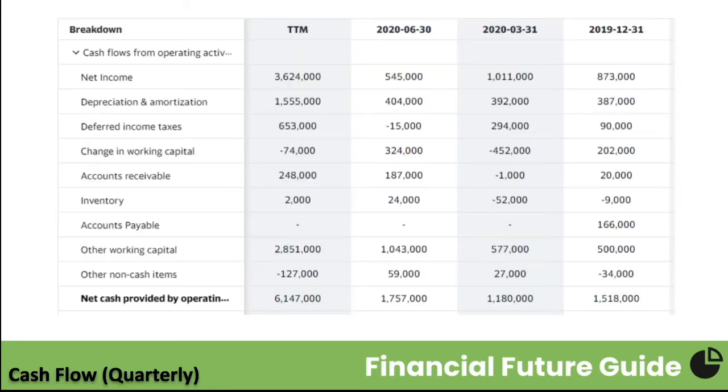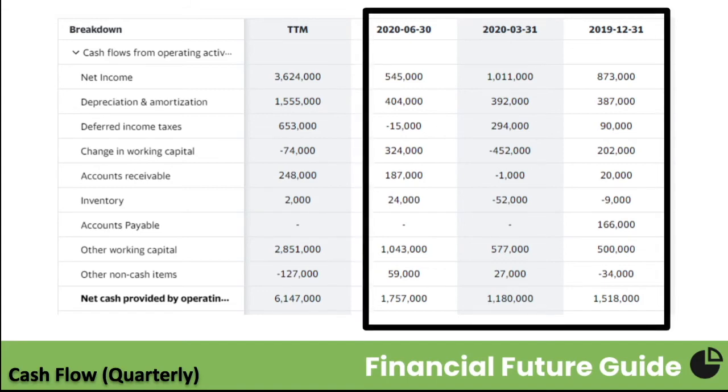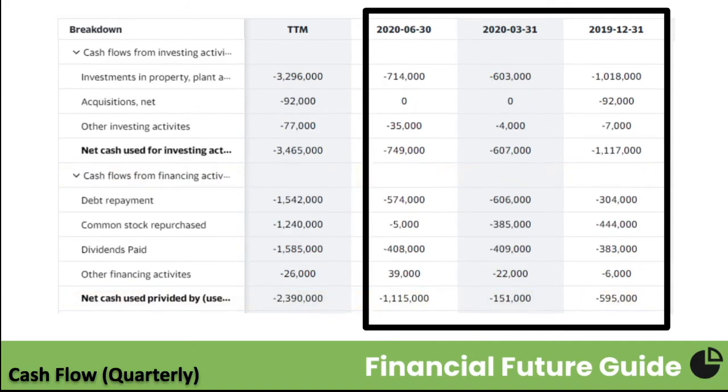Jumping on into the cash flow, please note we are looking at this from a quarterly basis. So here we have the past 3 quarters. We can see that decrease in net income significantly from first and second quarter. However, it is great to see that net cash from operating activities has increased from Q1 to Q2. This is partly due to accounts receivable improving with CNR's customers paying what is owed.